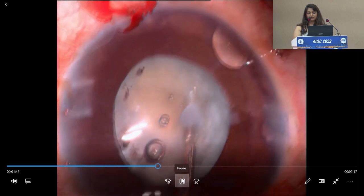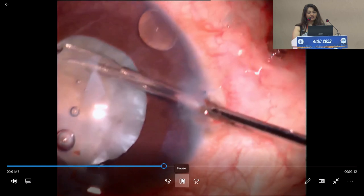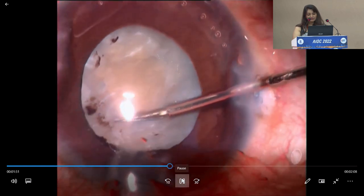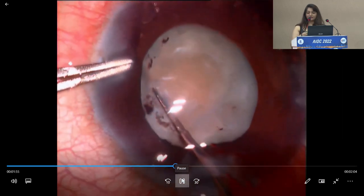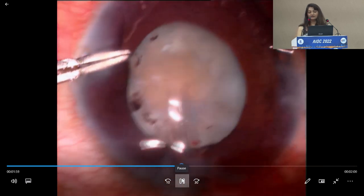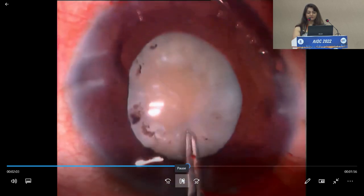So I realized that I just have to use my scissors and cut whatever that fibrous part is. I make a very small opening in the capsule and start. I debulk it with the irrigation aspiration. I keep on debulking whatever cortical matter is there, because I did not want too much pressure inside, and kept on using my scissor, cutting it and making some opening.